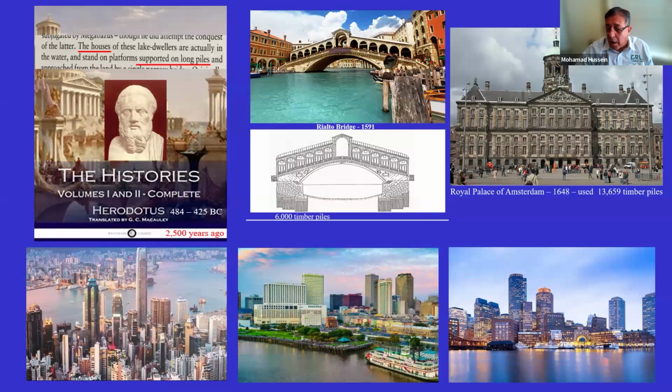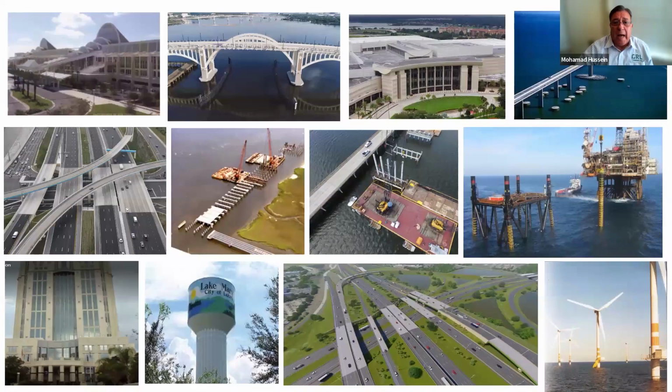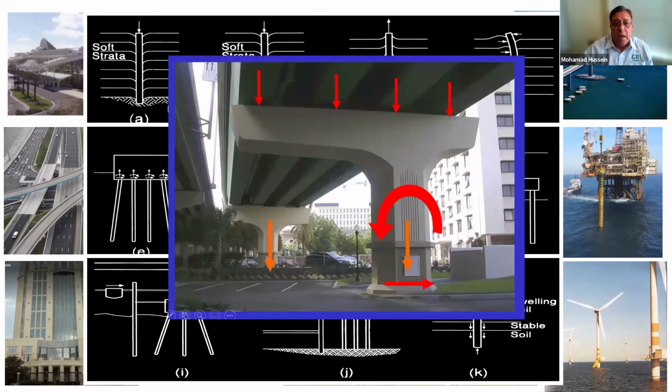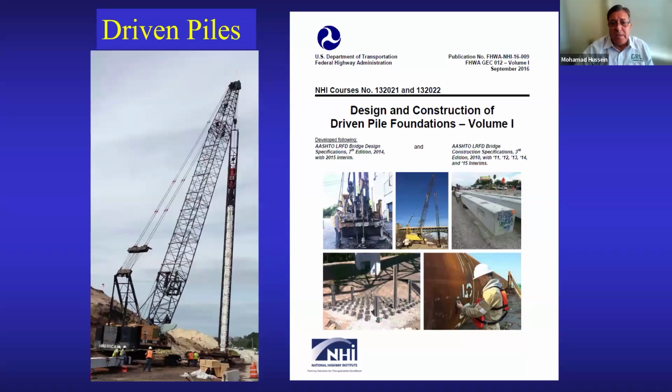These foundations are what made our cities possible, and as such, our civilization possible by allowing our cities to be built. Nowadays, driven piles are used to support all types of structures and all types of geotechnical conditions by supporting all types of load combinations to very, very high levels. The best reference I may suggest to you for the design and construction of driven piles would be this manual in 3 volumes from FHWA that can be downloaded for free from the internet.